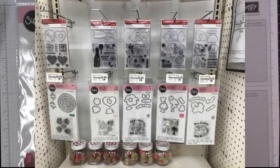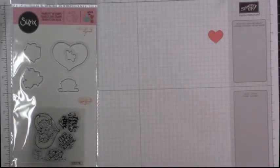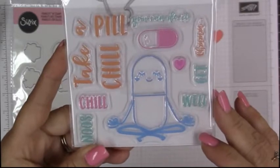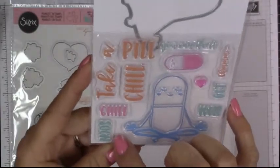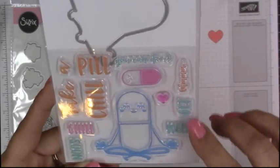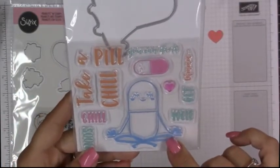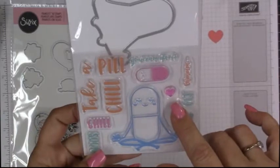Okay, so then the only other thing I saw, I believe this is in the trending now, is this cute, adorable little pill, a chill pill, and she's meditating. It says, take a chill pill, chill. It says, nose, you can let it go, or you can do it, get well. So I was meditating. I just had to get this. I just think it's so funny. And then you have another little pill here, super cute. Just a lot you could do with this.